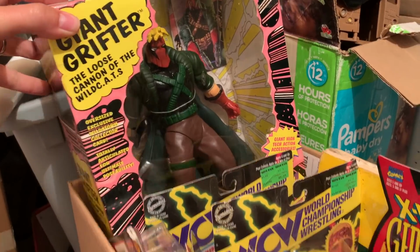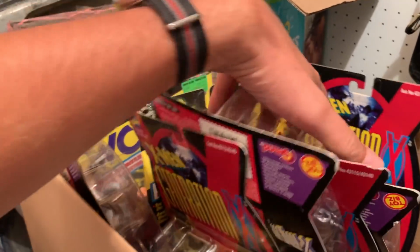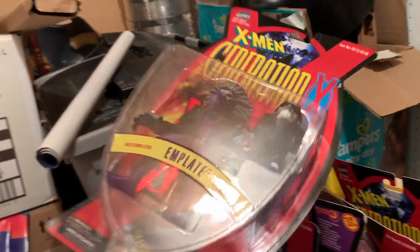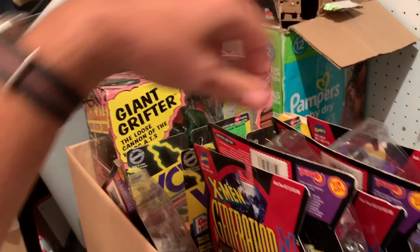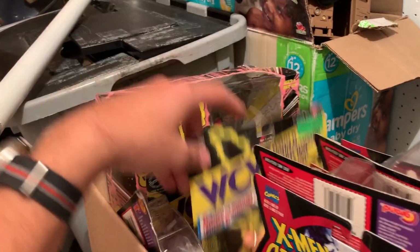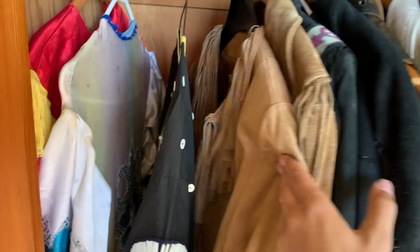Giant grifter. That's what I feel like lately. Some X-Men toys still in their packaging. These look to be from the 1990s maybe, or 2000s. 1996. Hulk Hogan, still in the package.